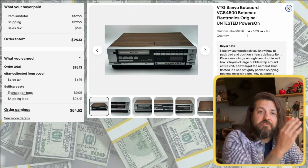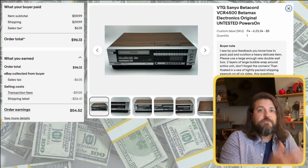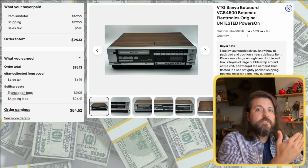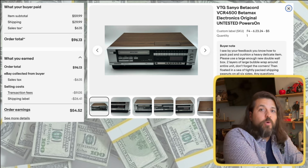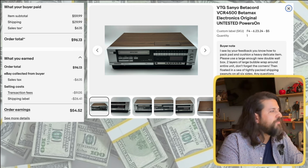If I was able to fix this, I could have sold this for anywhere from $250 to $450 because they don't sell these anymore. So anytime that you can fix a very old recorder like this or player, man, they make so much money.